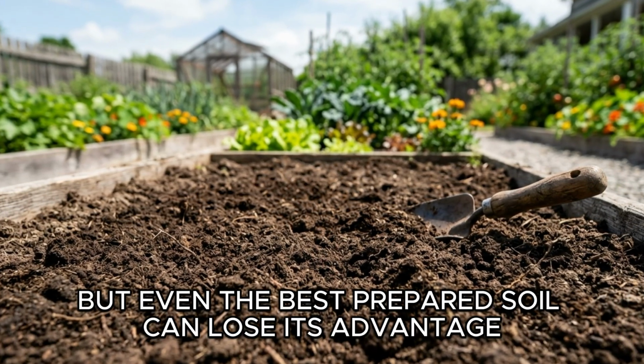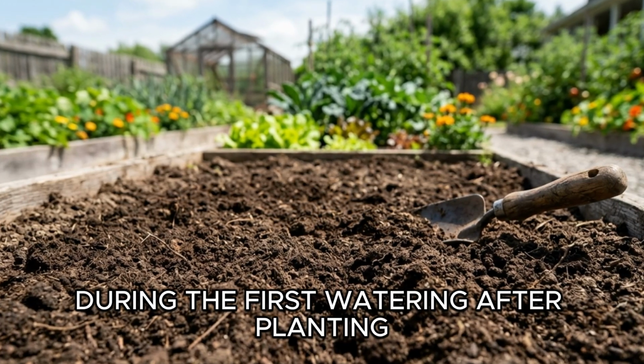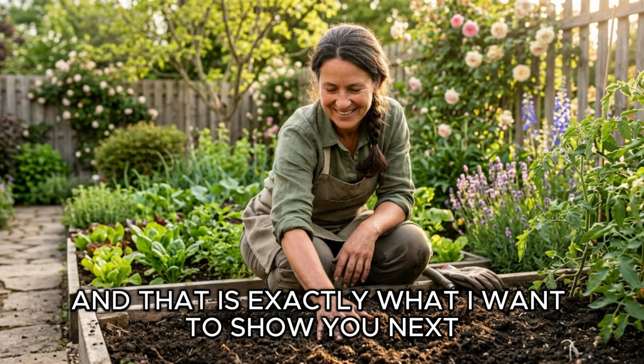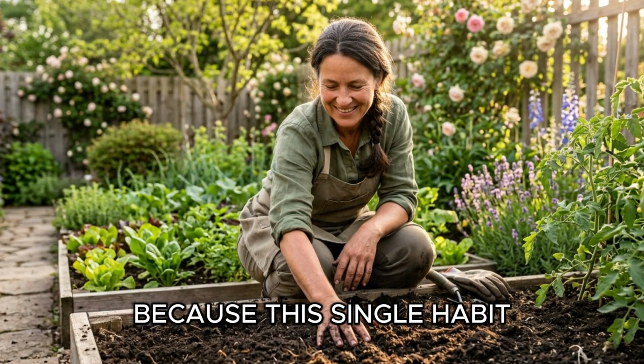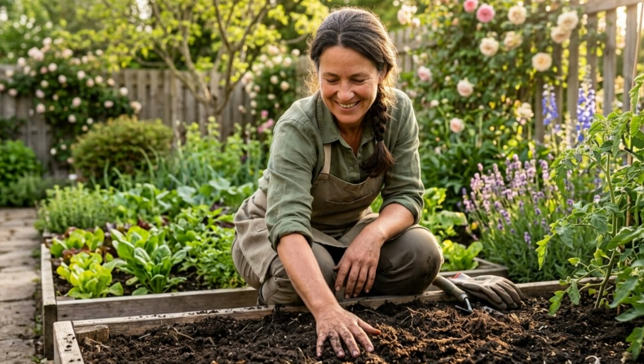But even the best prepared soil can lose its advantage if you make one very common mistake during the first watering after planting, and that is exactly what I want to show you next, because this single habit changed the way my cucumbers grew every summer after that.